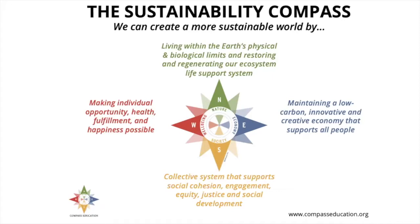For nature, trying to live within the Earth's biological and physical limits and regenerating our systems. For economy, thinking about creating an inclusive, innovative, and carbon neutral economy that supports all people. For society, thinking about social cohesion, engagement, justice, and development. And of course, we also want to include individual well-being, thinking about fulfillment, opportunity, health, and happiness.